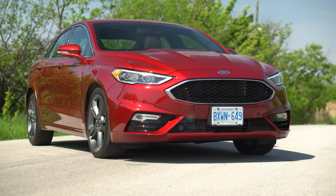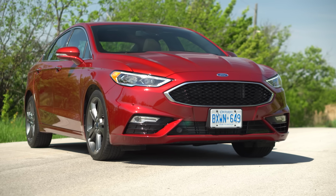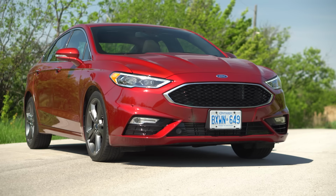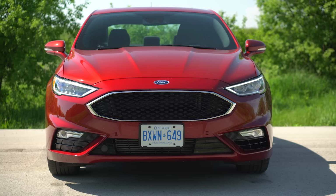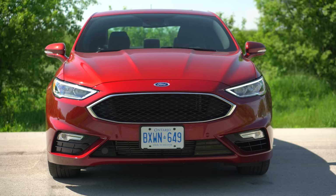The front end's pretty cool. The front end is great. I've always liked every generation of Fusion. This one's the most aggressive. This is the one that looked like an Aston Martin when it came out. Yeah. It's got that Ford Focus-y looking grille. It's just the Ford grille. It's good. Yeah, exactly. It makes sense. But they're not going to make it anymore, so apparently you guys weren't buying enough.